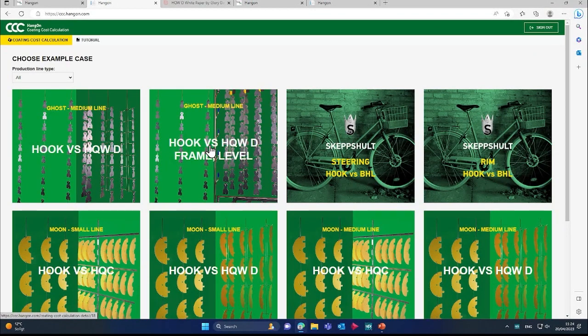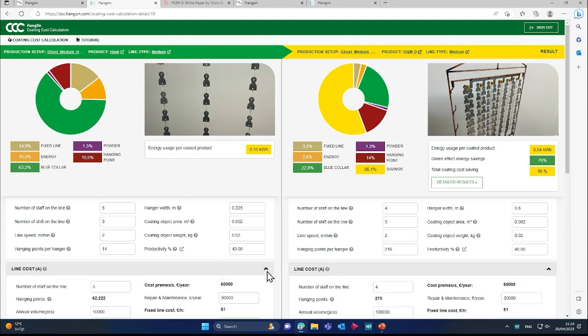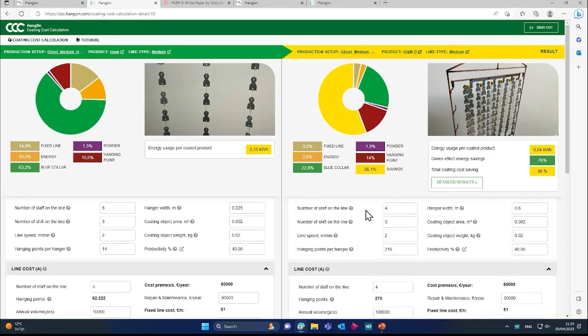So then we will take a look at another case, which is the frame Jakob showed before. Here, it's a big difference. We're still comparing to daisy chain hang 14 objects here. But on this frame, and maybe we should take the picture here, it's in 2 levels. So it's well over 200 items on each frame. So it's almost 4 times the density. And a product like this, we need to pre-hang, most probably, and that's what we have calculated with.